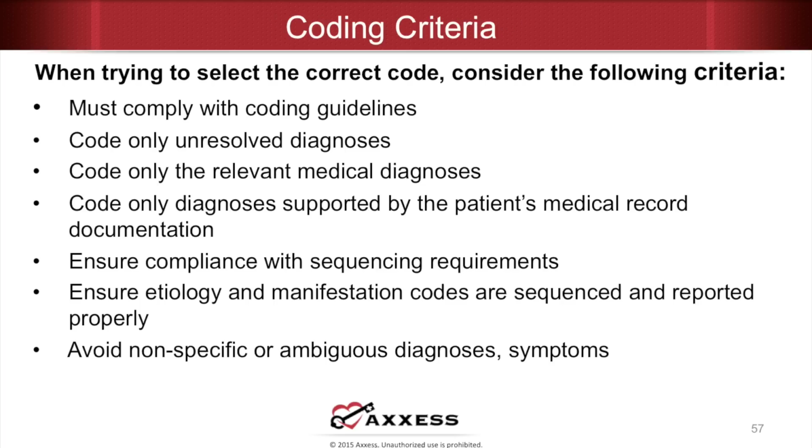So CMS was kind enough to give us information on coding criteria, what we're supposed to factor in when we're trying to select the correct code. And what they tell us is, number 1, again, we must comply with those coding guidelines. We are to code only unresolved diagnoses. So if the patient, for example, had their gallbladder removed because of cholecystitis, we don't continue to code cholecystitis. We're going to have to code aftercare of surgery on the GI system in that case, right? Because the cholecystitis was resolved by the surgery when the gallbladder was removed.